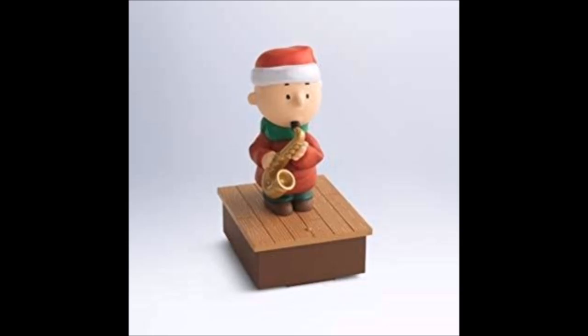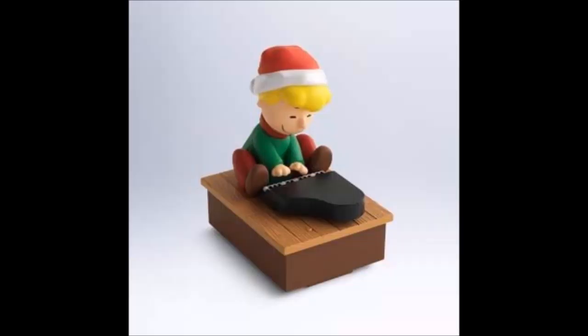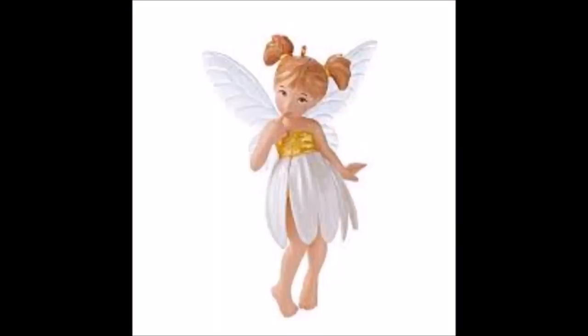These Christmas ornaments, also known as keepsakes, are perfect for a resourceful collector. Only Hallmark makes these kinds of Christmas ornaments, and no one else makes them. Yeah, these Christmas ornaments are perfect for keepsakes and collectibles, especially at Christmas or outside of Christmas. You're gonna love these.